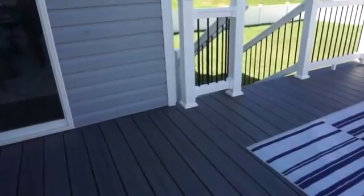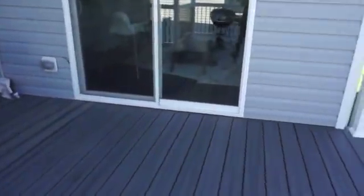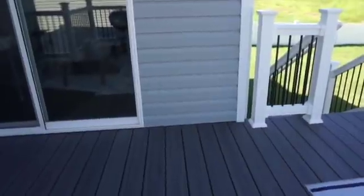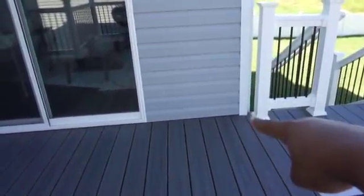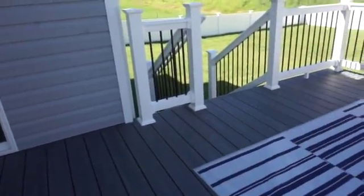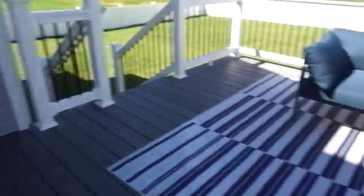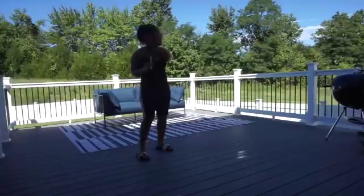If you guys look here, this is our house, this is the morning room. If we would have gotten a deck with our home builder, the deck would have stopped right here, right where the house stops. But we have at least another 8 to 10 feet here, so we made sure that we extended it.